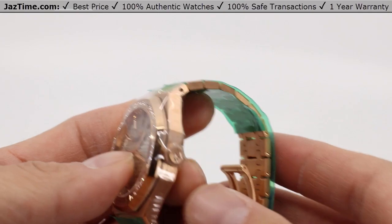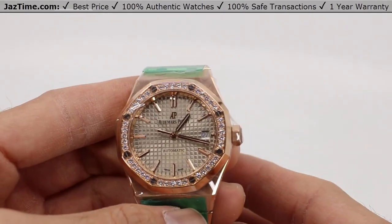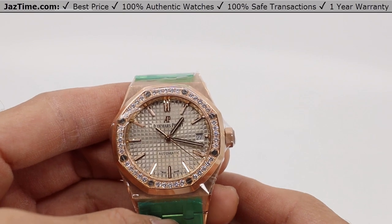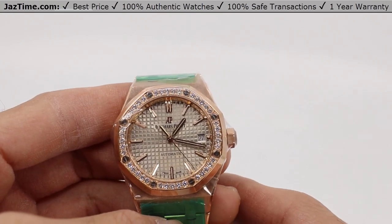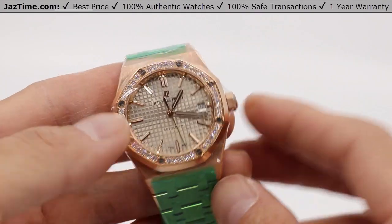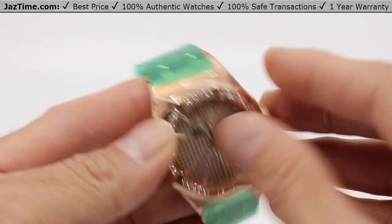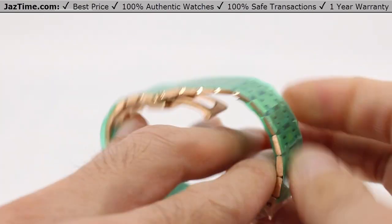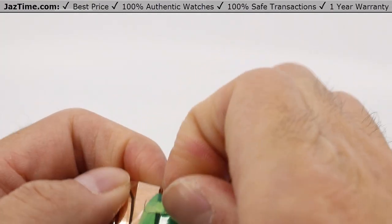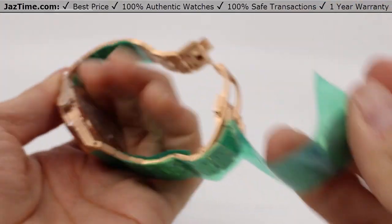Today I'm going to be reviewing the Audemars Piguet Royal Oak 37mm rose gold and diamond silver dial, reference 15451OR, and I'm going to do a review of it. But before I do that, I'm going to take off the stickers so that we can actually see the watch. And this is a brand new watch, and you get to see live on YouTube how that looks.